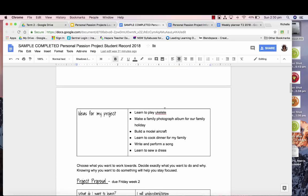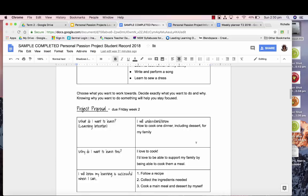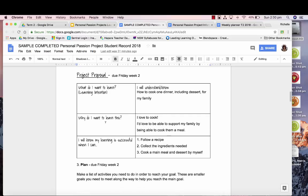Here are the ideas for my project. I came up with 6 ideas of things that I thought I might like to try, and then I chose the one that I actually wanted to do. Then I wrote down, well, why do I want to do it? I decided I would learn how to cook one dinner for my family, including dessert.